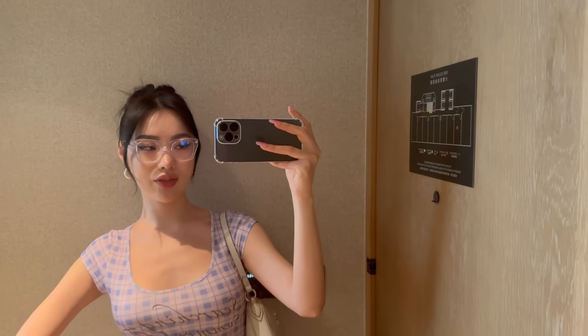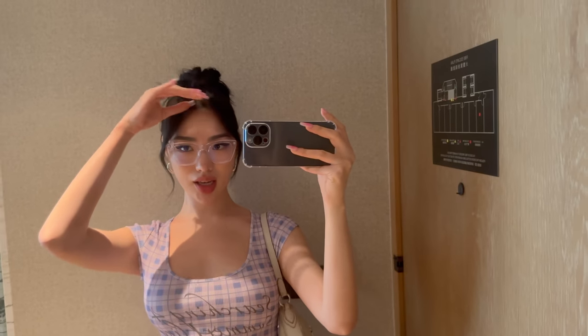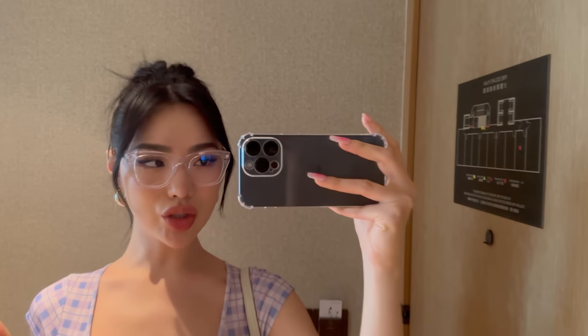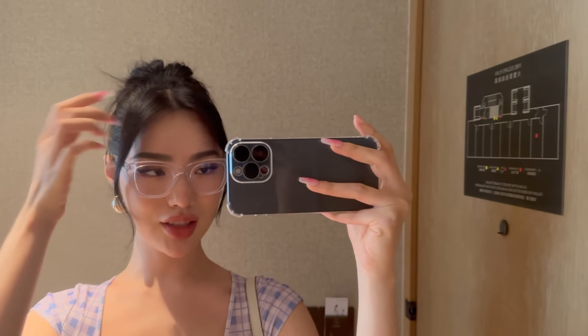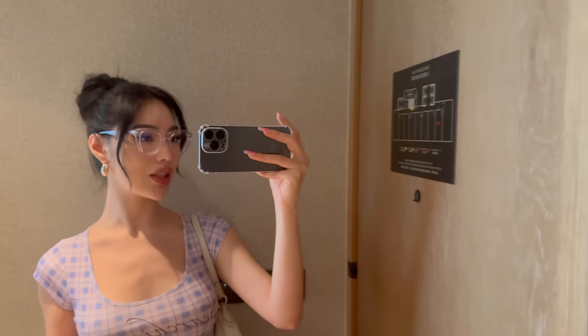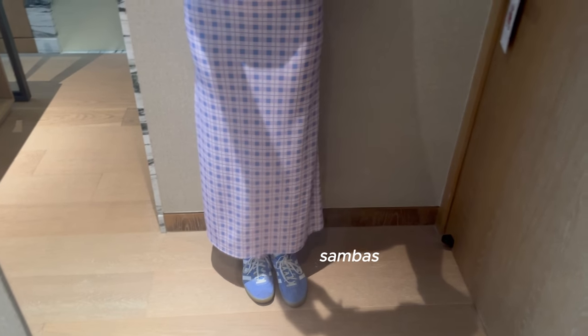Show you guys my outfit for today. I basically put my hair up in a messy bun, and then my glasses, I just bought them. They're from iBuyDirect, which is my favorite place to buy glasses because they're so cheap and they have so much selection. The dress is from Sculptor, and then I'm just pairing that with my little Adidas Sambas.